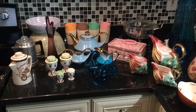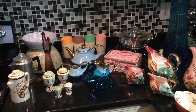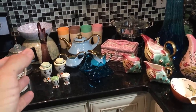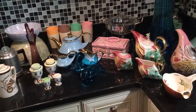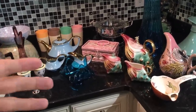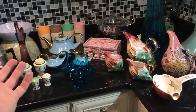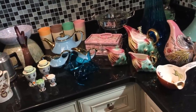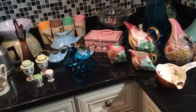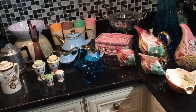Now, I admit, because I haven't listed any of this stuff yet, I haven't done a lot of research. And you know me, I love the 1920s, 30s, and 40s, and I have a decent amount of knowledge of items made in that era. When it gets to the 50s and 60s, I can recognize the mid-century design, but I am certainly not up on the makes and the models and so forth. So I'm going to need your help on some of these items because I'm not sure who the makers were.